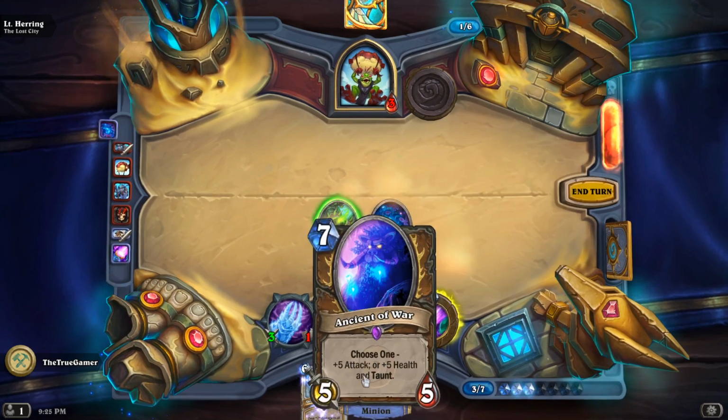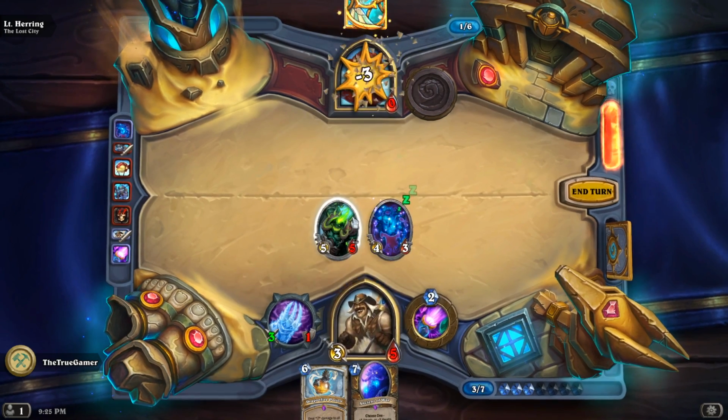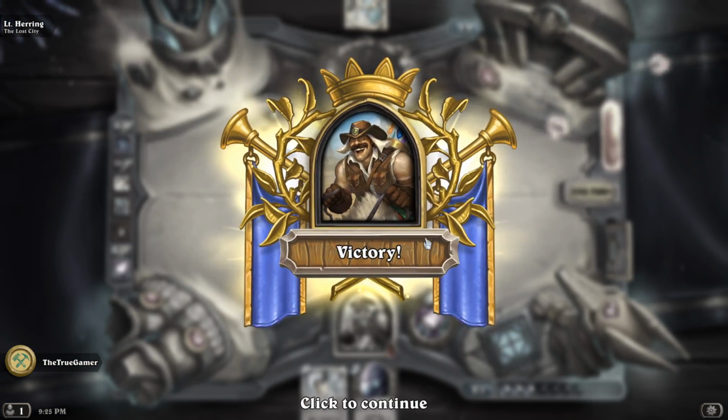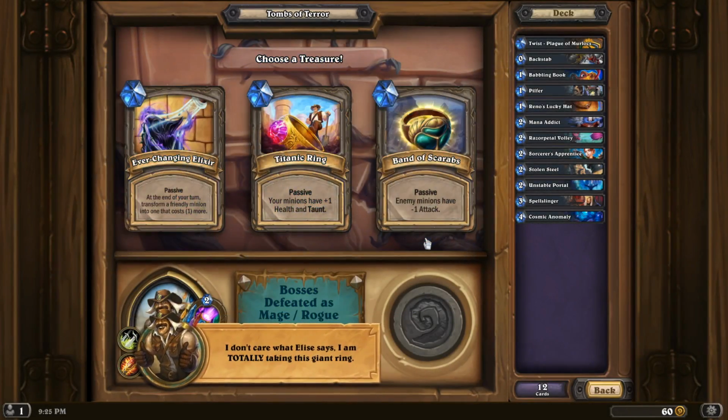That's a spell. Interesting. Or at least I was getting +2 damage from that. I am totally taking this giant ring.